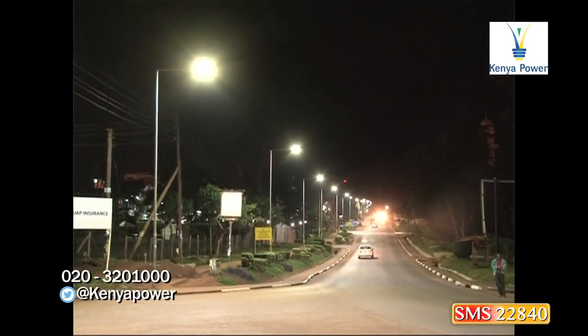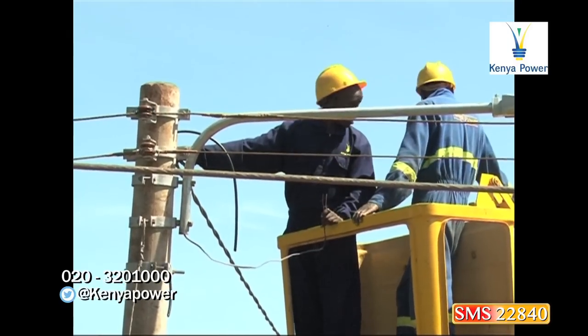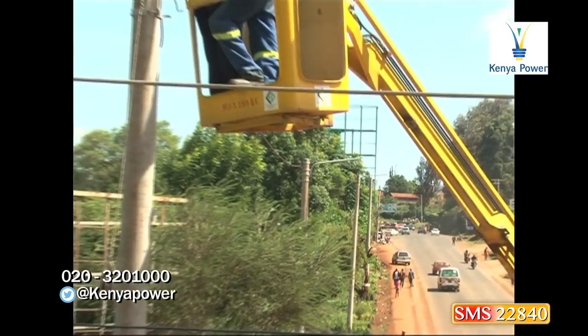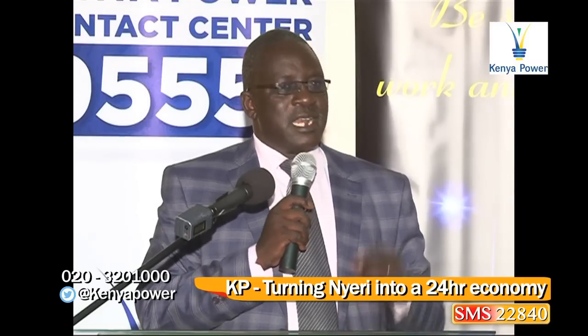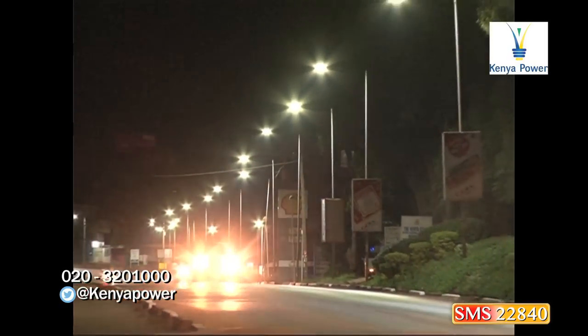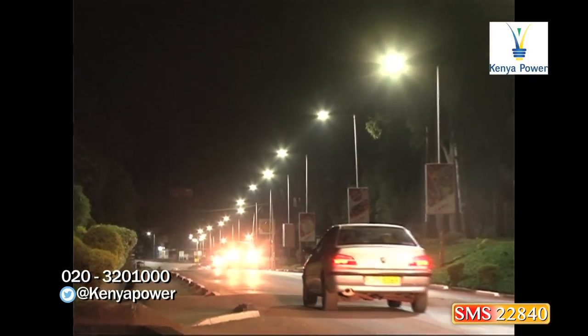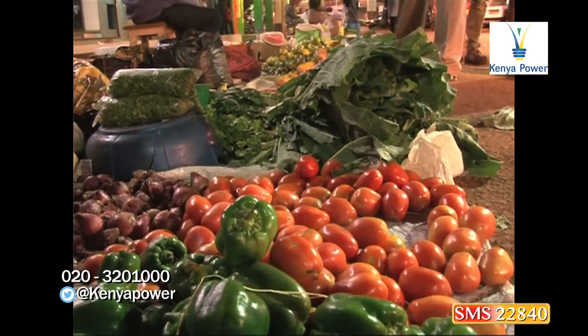That light is really our friend because it is going to help us secure this county, and our work will be easier. Unlike before when we were operating in darkness, now that we have light, thieves will keep away and criminals will keep away, and our people will go about their activities without any disturbance. We've been talking about a 24-hour economy. This is just the start, and I'm sure, given this kind of commitment, we are going to be there. And this country will move from where it is to a higher economic status.